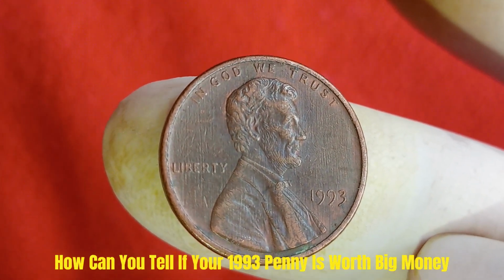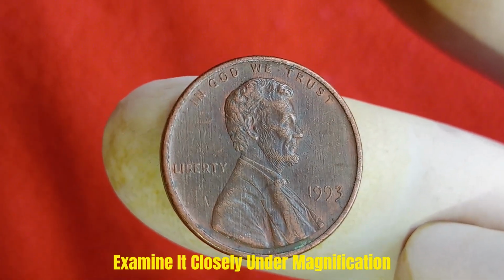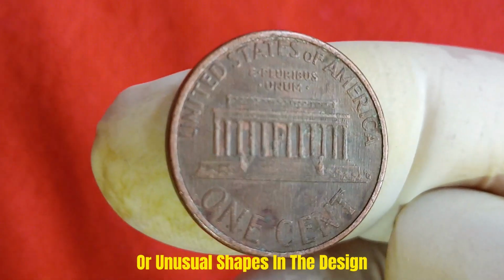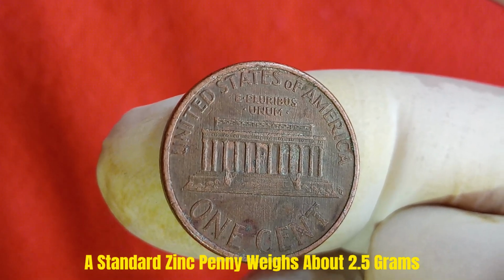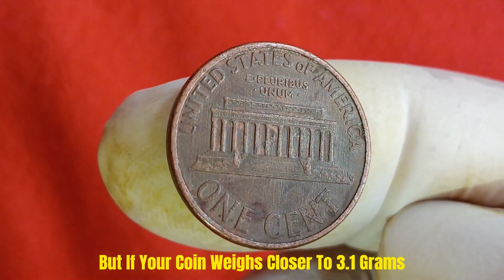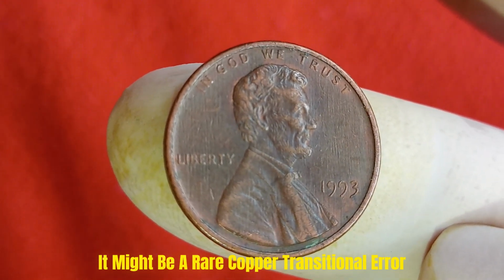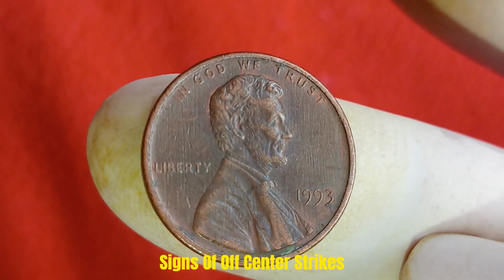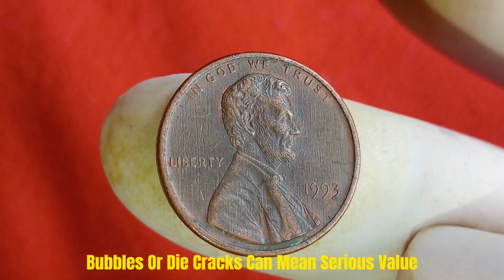So how can you tell if your 1993 penny is worth big money? Examine it closely under magnification. Look for doubling in the lettering or unusual shapes in the design. Check the weight. A standard zinc penny weighs about 2.5 grams, but if your coin weighs closer to 3.1 grams, it might be a rare copper transitional error. Look at the edges and surface. Signs of off-center strikes, bubbles, or die cracks can mean serious value.